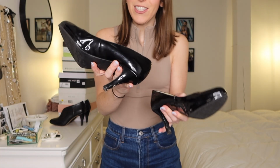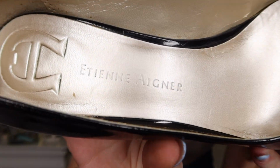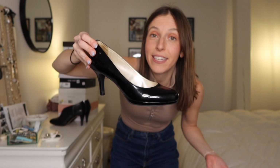Starting off with pair number 1. These are by a brand Etienne Aigner, I think. I don't know how you'd pronounce it. And these are just a classic patent leather black heel. This is probably like a 3 or 4 inch heel. Really, really simple standard shoe.